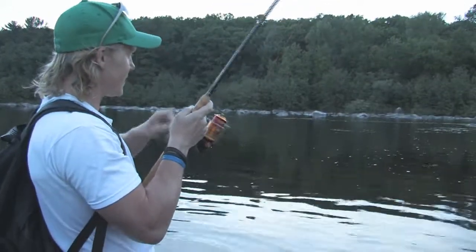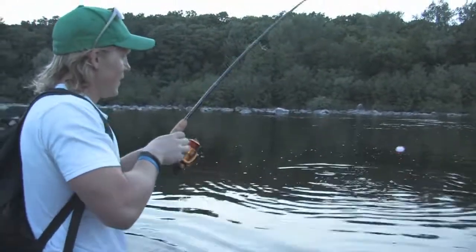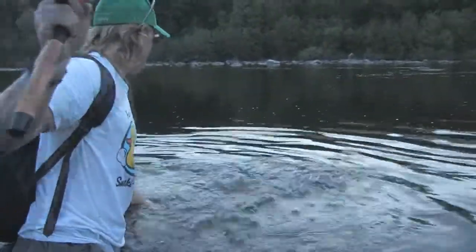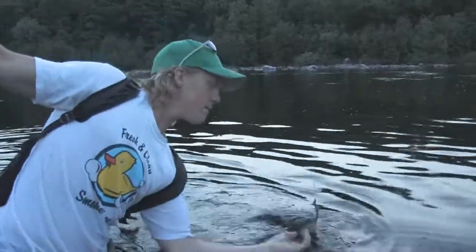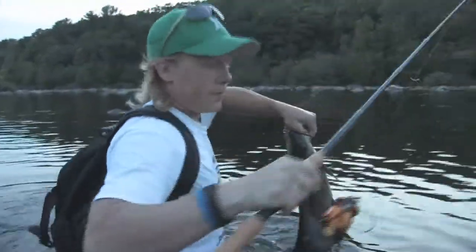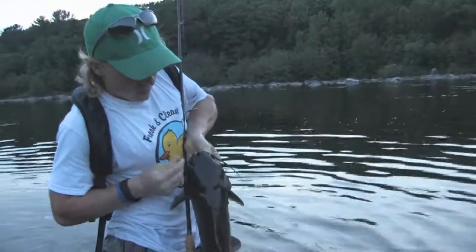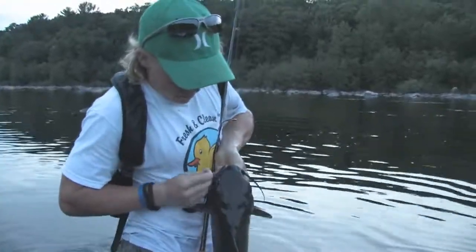My bobber above the surface yet. Oh. All right. Nice one. Now, let me get them off. I'm going to show you guys something. I don't know if we've talked about this yet, but they do have spines on them. Spikes. Oh boy.